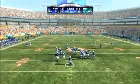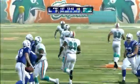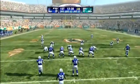He's looking to throw. He's dragged down on the play. And the blitz worked to perfection on that one. Yeah, you could say that. They just did a terrible job picking up the blitz there.